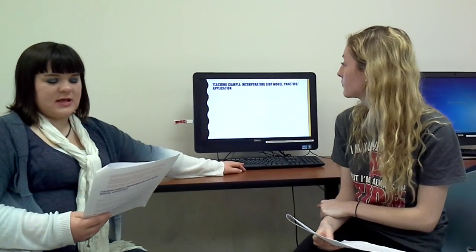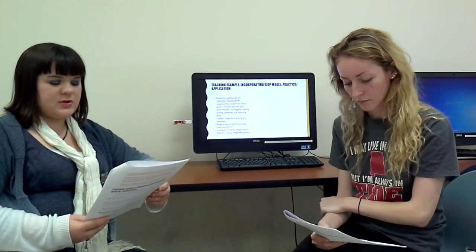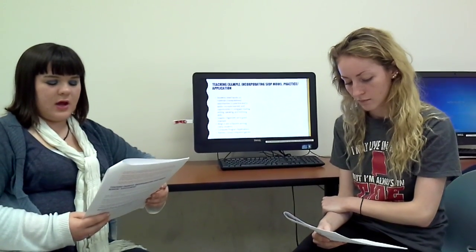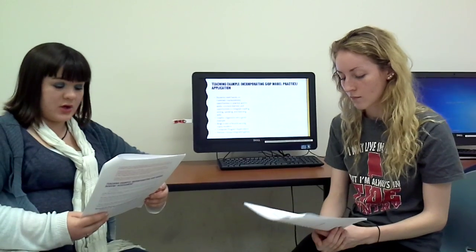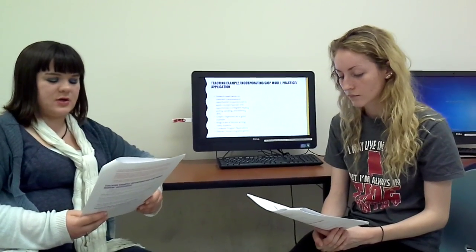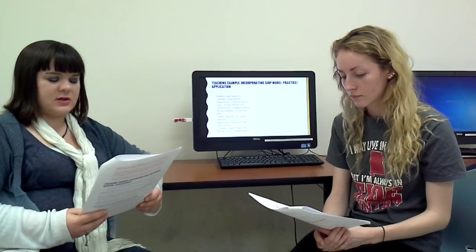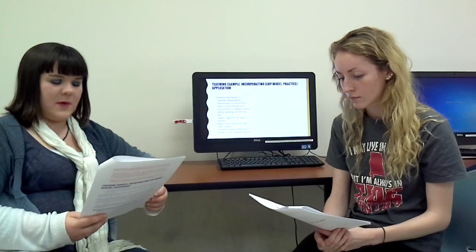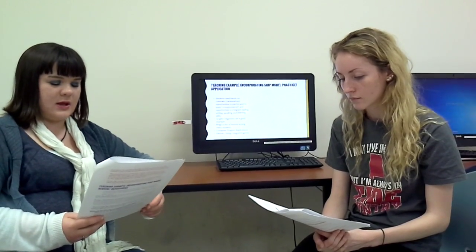Okay, for our teaching example incorporating the SIOP model, practice and application: students need hands-on materials, manipulatives, opportunities to practice and to apply concepts learned, and opportunities to integrate reading, writing, speaking, and listening skills. Graphic organizers are a good example. Bingo is also a favorite among many students. Computer program applications are a good method, and partner and group integrated games.